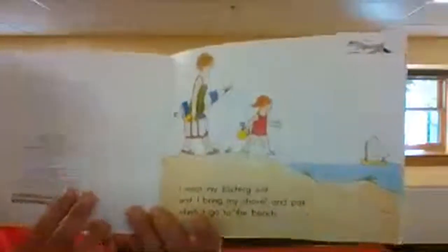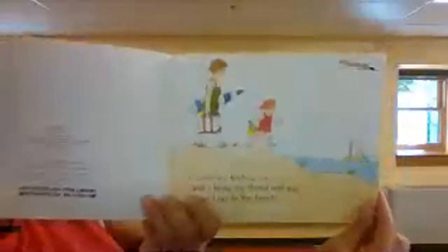I wear my bathing suit and I bring my shovel and pail when I go to the beach. Ooh, they are all ready.